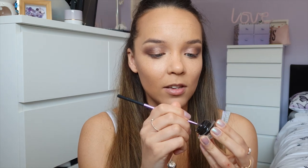Liner I haven't done in so long, so this is going to be very interesting. So I'm going to use the MAC gel liner called Black Track. This is probably the only eyeliner I've actually liked and that actually works.